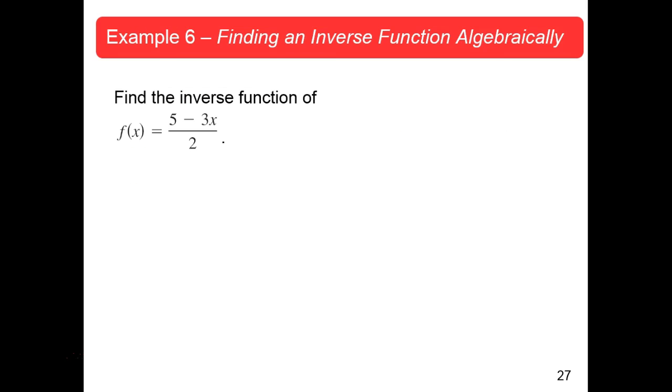So here is example six. Let's do this, the steps pretty much. First thing we've got to do is what?